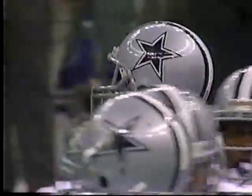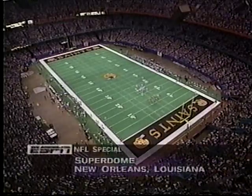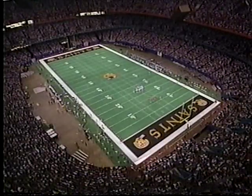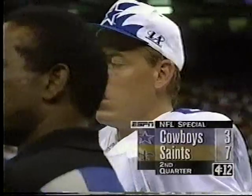We're at the Superdome in New Orleans. 4:25 to go in the first half. A lot of action, and the Saints are leading at 7-3. It is the last preseason game of the year for both of these ball clubs as they gear up for the regular season. Troy Aikman's night is done, along with Emmitt Smith, and we assume Michael Irvin.